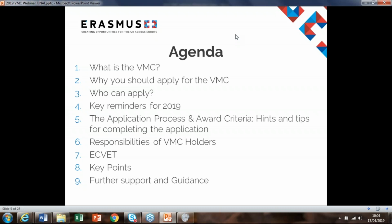Being awarded the VMC comes with a set of responsibilities that you must comply with if you intend to remain a charter holder, and I will also summarise these aspects. We will then briefly look at ECVET and how this may play an important part of your application, together with some resources about how to find out further information. Key points of the process will then be highlighted, together with some important reminders. Finally, I'll talk about the next steps and how to contact us for support in the run-up to the deadline. The running time of this webinar will be roughly 1 hour.